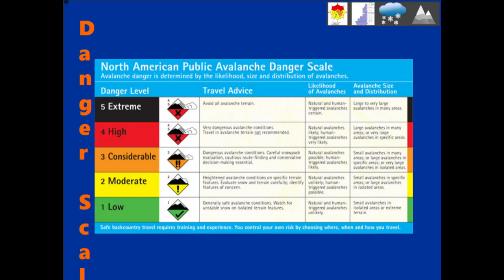So in this danger scale, the most common danger ratings for avalanche fatalities and incidents are actually at considerable and moderate, 2 and 3. Because that's when people are out, and that's also when the snowpack's complicated. When it's high and extreme, it's pretty obvious that things are sliding.